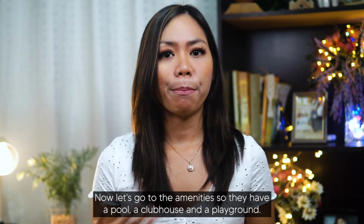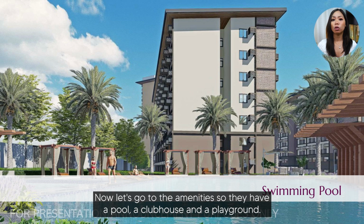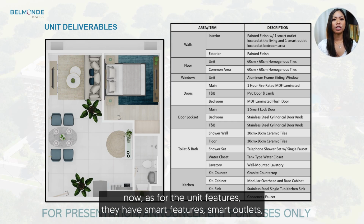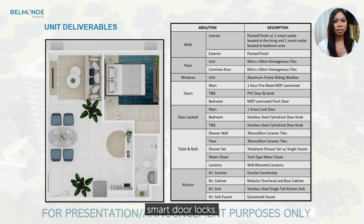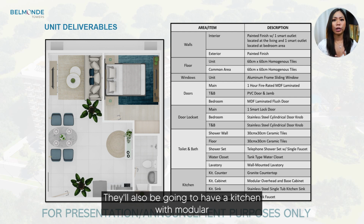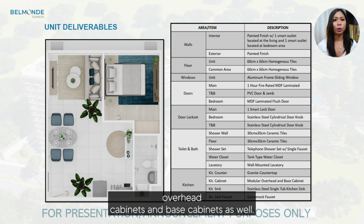Now let's go to the amenities. They have a pool, a clubhouse, and a playground. As for the unit features, they have smart features, smart outlets, and smart door locks. There's no balcony for buildings 1 and 2, but building 3 might have a balcony. They'll also have a kitchen with modular overhead cabinets and base cabinets.